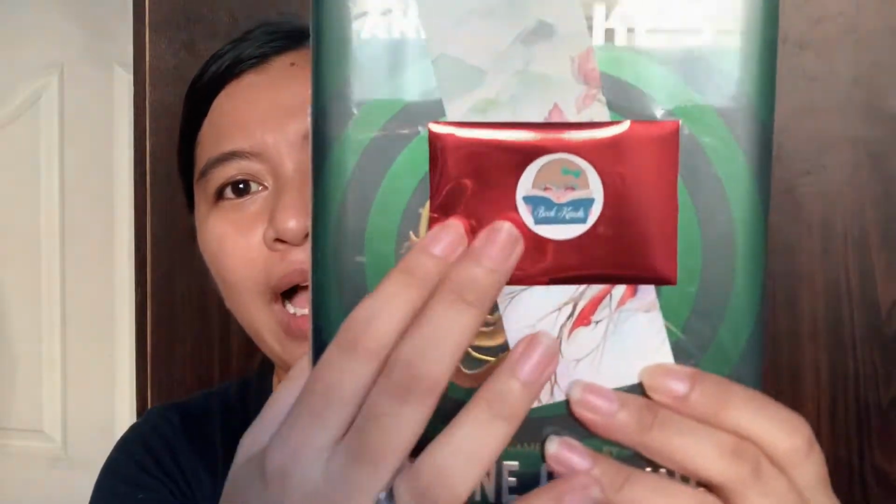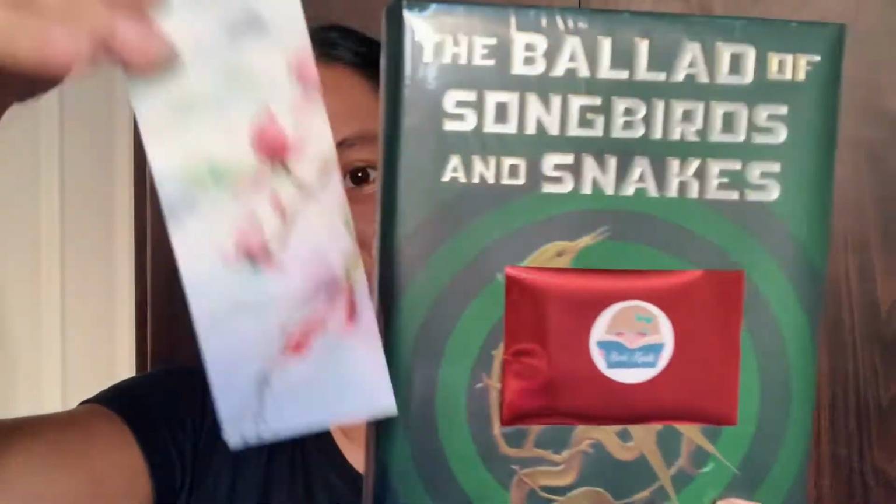Logo from BookNacks. Tapos, they have a free bookmark. Thank you, BookNacks, for that one. Oh my god. It is so beautiful. This book is one of the prettiest book covers I ever own. I'm not saying ever in the whole world, but this is one of the most beautiful books I've ever owned in my entire life, because I don't buy hardbacks ever.